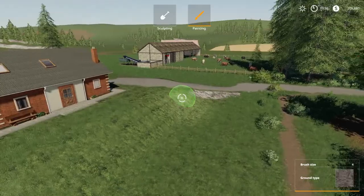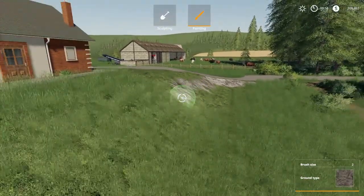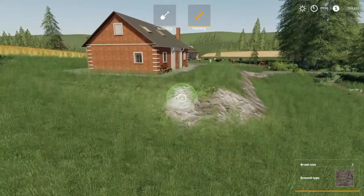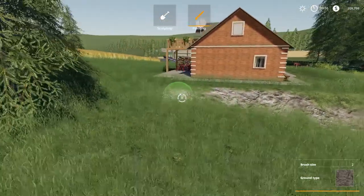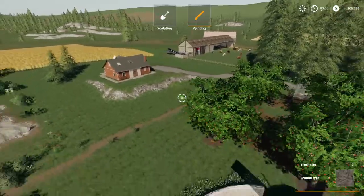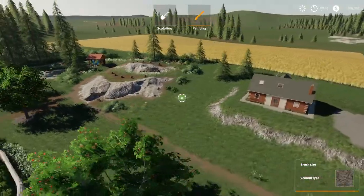Go back to our rock. Maybe we'll bring it down here a little more. Kind of just spread it down, see what happens. We want some moss along this though. So, I think our home is really starting to come together. It's going to blend in nice.